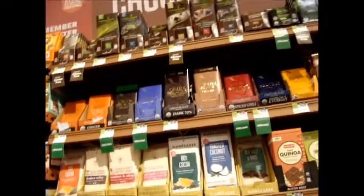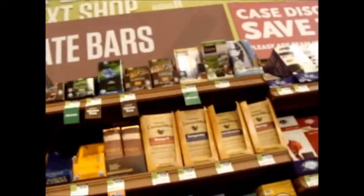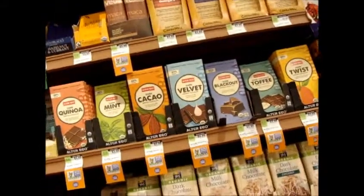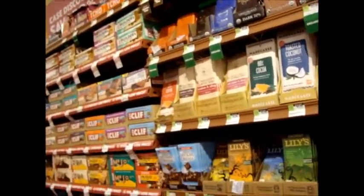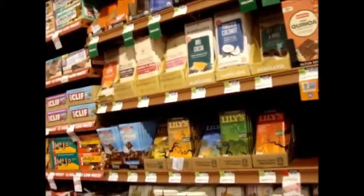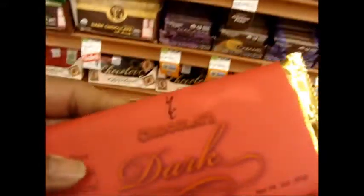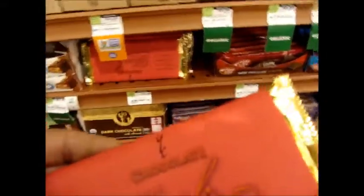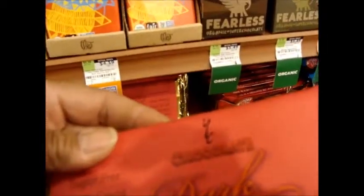Oh, and there's Green and Blacks also. But we will go with, let's see, there's Cocoa Well, Endangered Species, Salazon, Ultra Ego, Madé Cassé, Madagascar, Eco-Friendly Forest Chocolate, Lily's Chocolate, 365 degrees. Oh my goodness, so many different varieties. So let me think. Okay, we'll go with this one. Oh my gosh, it's $6 for this bar of chocolate. Okay. Sugar-free, 70% cocoa, YC chocolate.